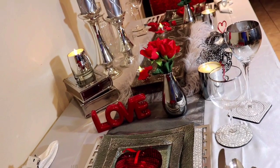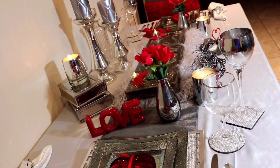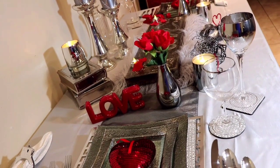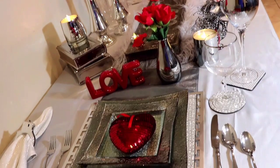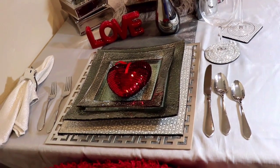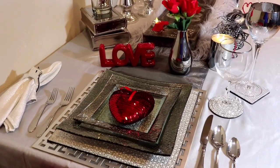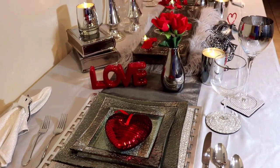I had so much fun doing this tablescape. Although red is not one of my colors in my kitchen, I think I'm going to leave this tablescape up for a couple of days before I do my non-traditional teal tablescape for Valentine's Day, which I will leave up until Valentine's Day.